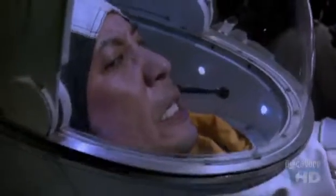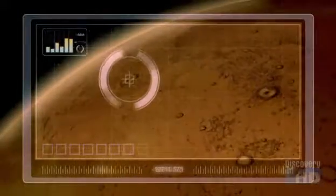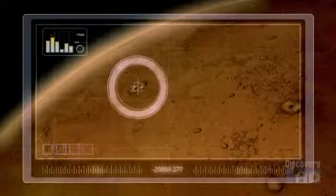If you're coming in, you've got to hit that landing ellipse, they call it. And if you've got stuff already on the surface of Mars, you've got to land right by it. If you don't land near that stuff, you're not coming home.